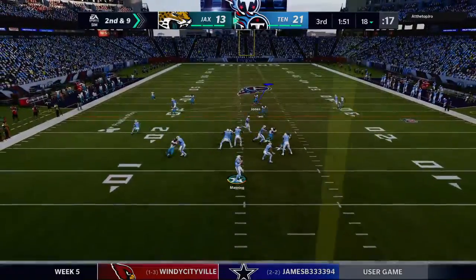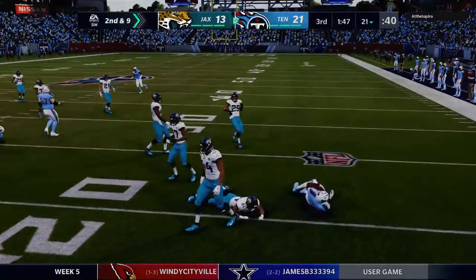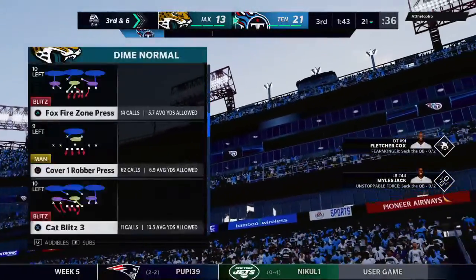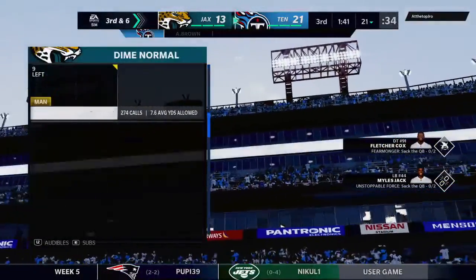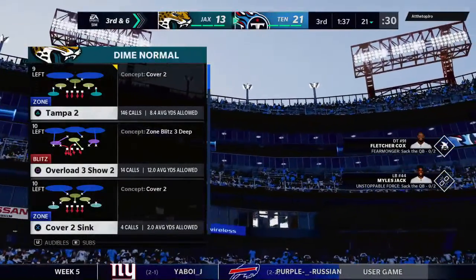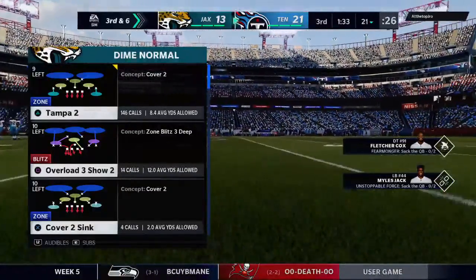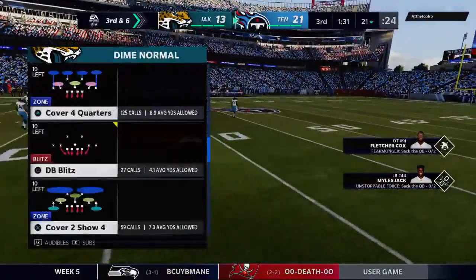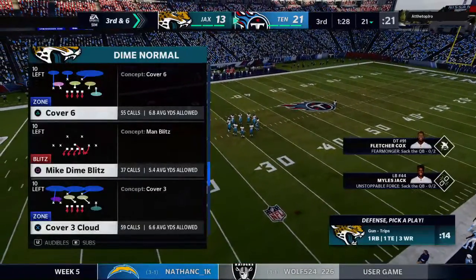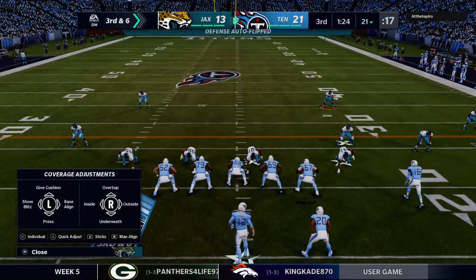Second and 9 now. And a quick throw here. That's complete. Only 3 yards on the catch. It's third down. One thing you're hoping for when you run drag routes, you're able to hit a receiver in stride, and he can pick up a lot of yardage after the catch. But in this situation, the defense was effective, able to stop him before he could get a good head of steam going. And it looks like we've got a dime set here defensively. 6 DBs in the game.